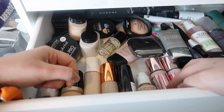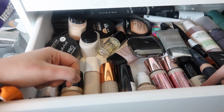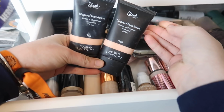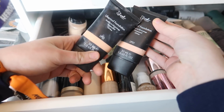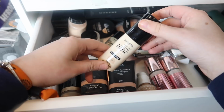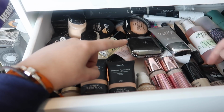Next up, I've got these two, which are the Conceal and Define foundations by Makeup Revolution in F1. I've got two just for when I run out of the other one because I really enjoy that. I've got two of the Sleek Life Proof foundations. Really like this. I feel like no one hypes about this foundation as much as it should be. I have the lighter shade, but this one is actually running out, hence why I bought this one, so I'm stocked up. 17 aren't actually existing anymore. This was a brand in Boots, but this was my sister's and I wanted to give it a try. I just have never used it, so it's kind of just chilling in my drawer.